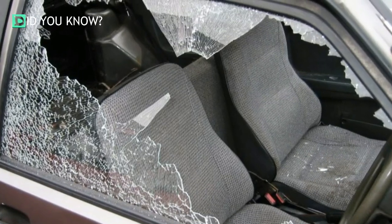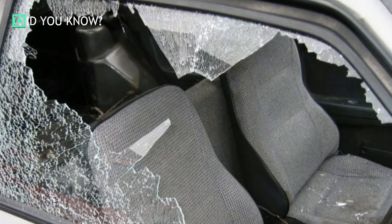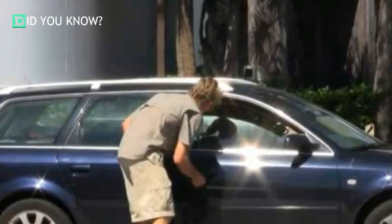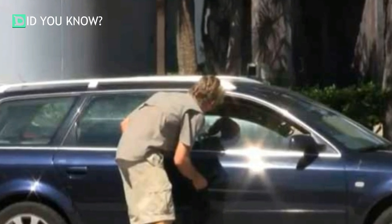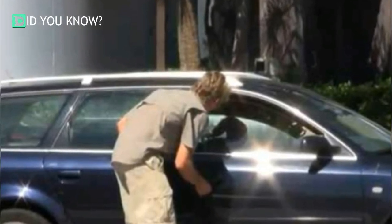Just when you think you have the latest and greatest security system installed in your car or home, these burglars and thieves find other ways to gain access to your most precious items. With that being said, it's important to take every precaution to avoid such a scenario whenever possible.